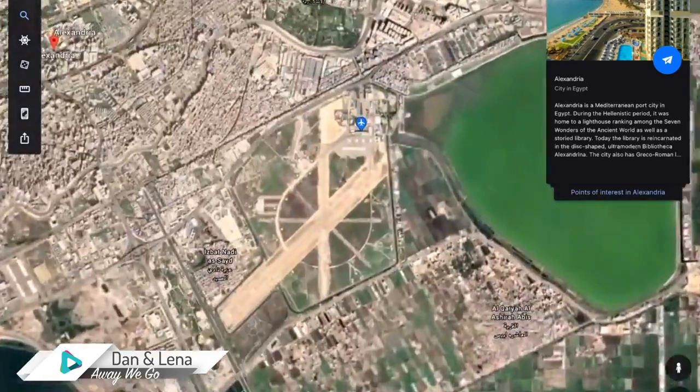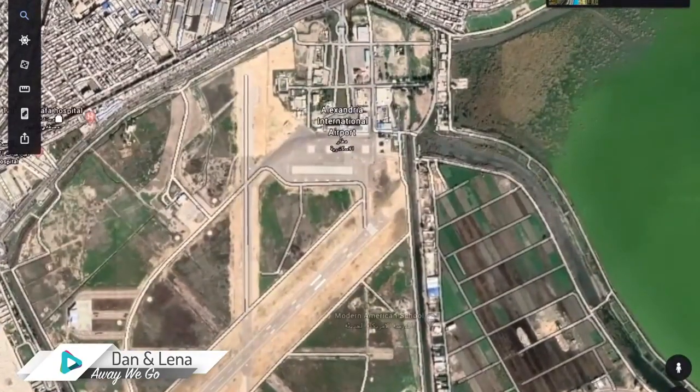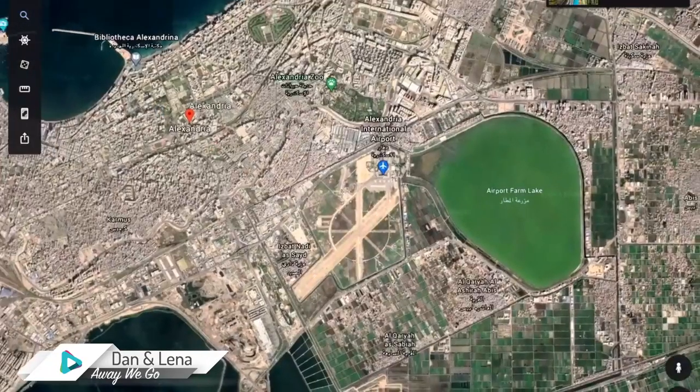So we go right here to Google Earth. We'll see where the airport is. So when you go, this is the Alexandria International Airport, and this is where it's located. It is located close to the downtown, actually.